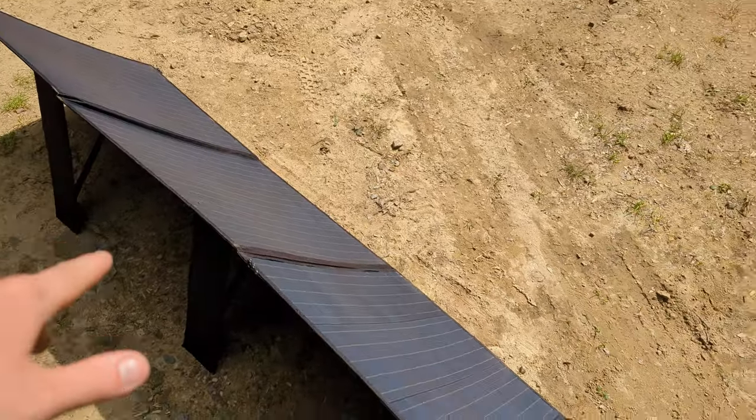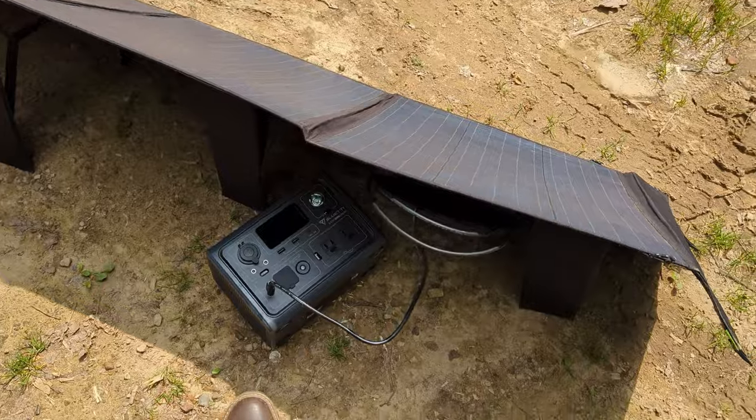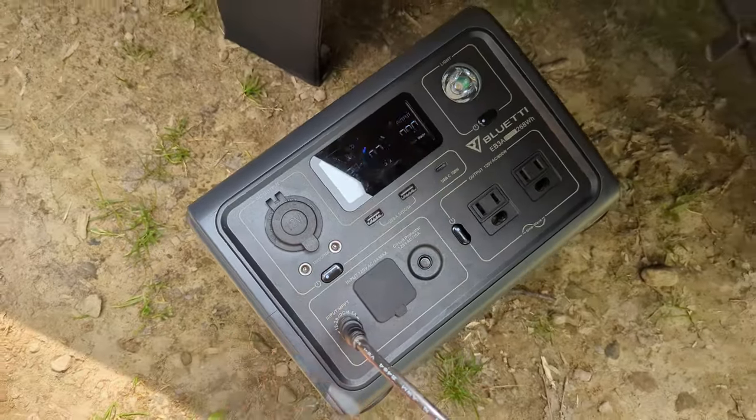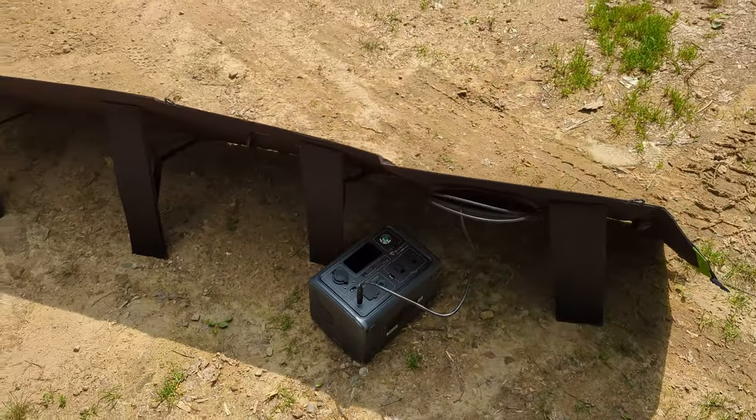This foldable panel here is awesome. I use it to make sure I have power all day long and I don't end up using anything out of this Blue Yeti here. I don't recommend buying a Blue Yeti. It's bad, but it works for what I'm using it for, I guess.